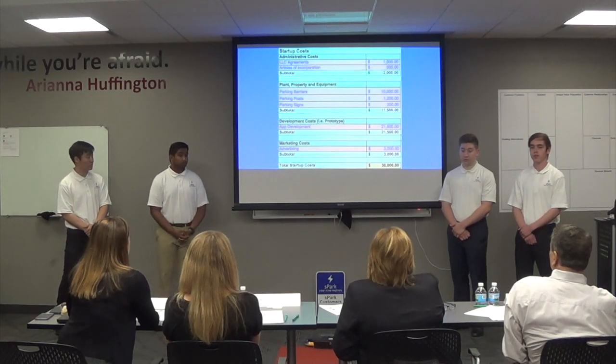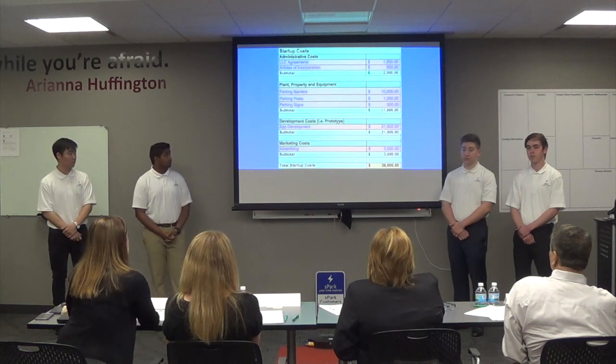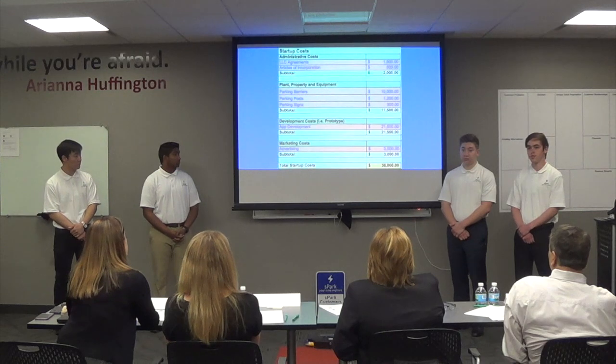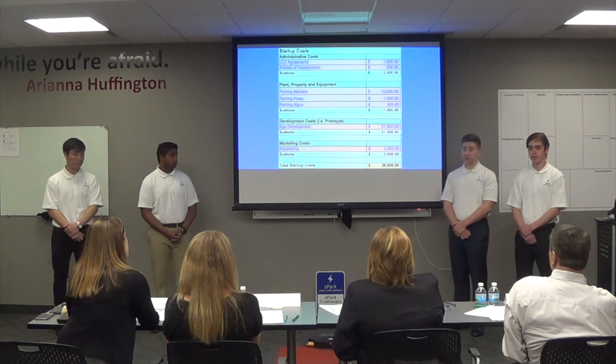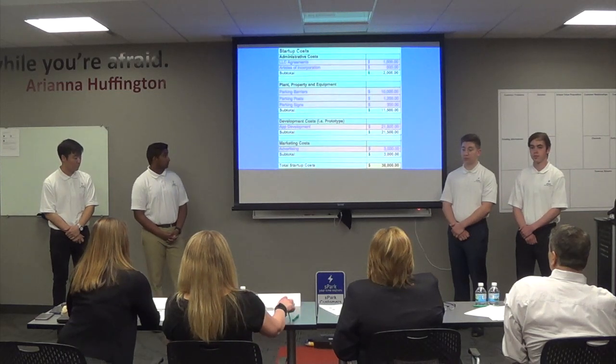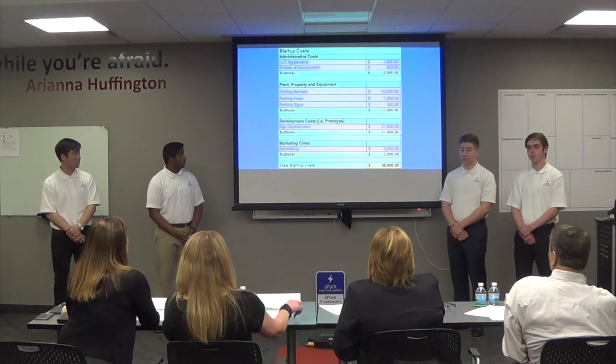As far as the equipment goes, we would need the barriers to start off in the Woodfield Mall, the Cheesecake Factory. So we'd have 10 customized sPark barriers in front of Woodfield Mall, and that would be $10,000. And then we'd also need the parking posts and parking signs. The parking posts would be $1,200, and the parking signs would be $300.